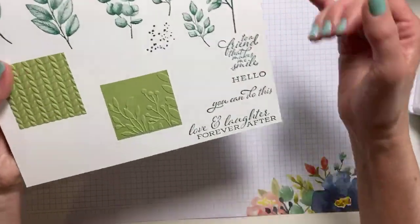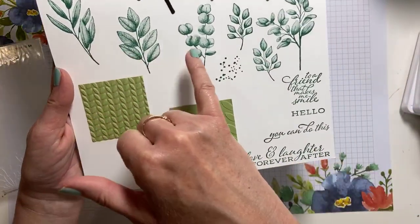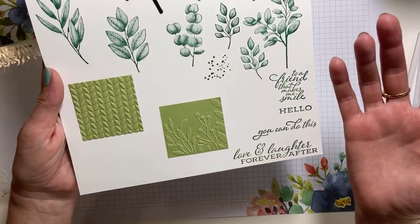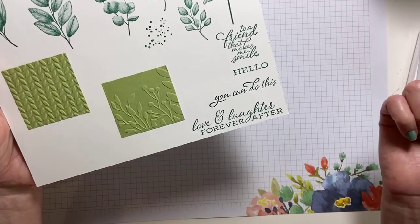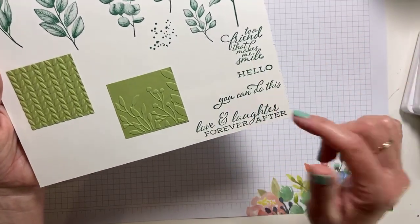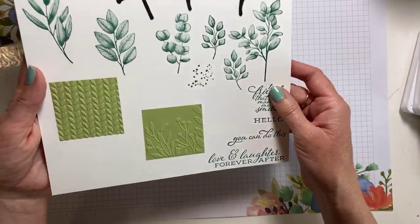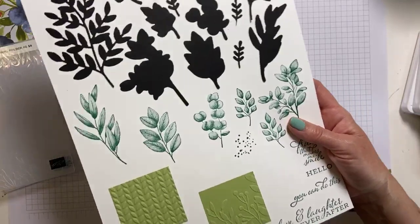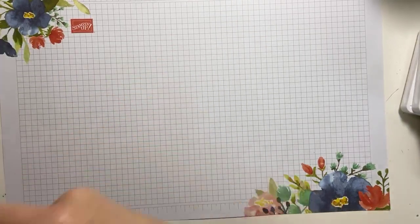And then here are the stamps. Look at all of this beautiful shading. It's one-step stamping. It's all on there, right? And then the sentiments: To a friend that makes me smile, Hello, you can do this, and love and laughter forever after. This is just a very neat suite, and I think everybody should have it. But I'm going to put that away. I'm going to put these away.